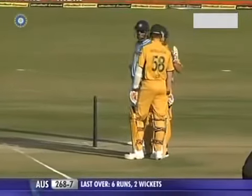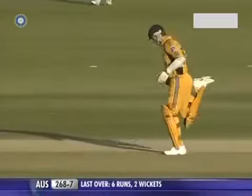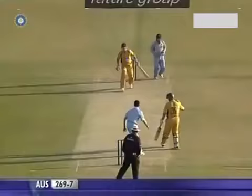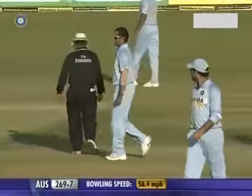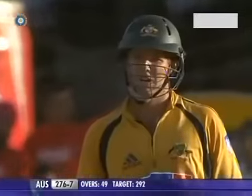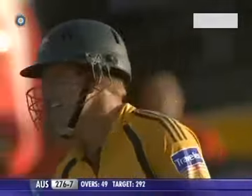What an over, the last one. Dramatic turnaround in this match. 24 from 18. Brett Lee walks out. A change in field. Three men in the ring on the offside to save the single. The short fine leg has come on the offside. What about a wide that goes for four? He won't be popular with his skipper. I think he'd probably go off the other way. Here we go. Last over.